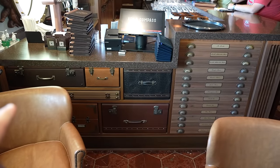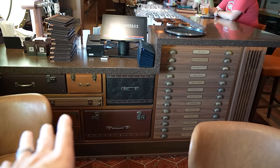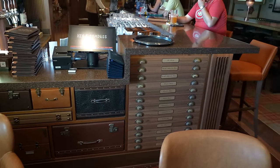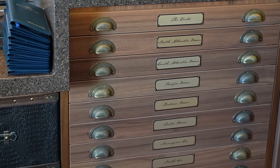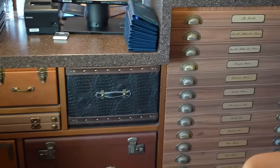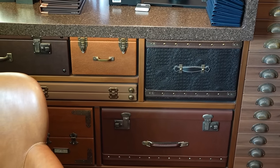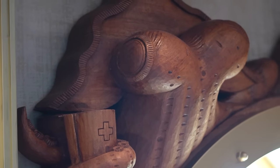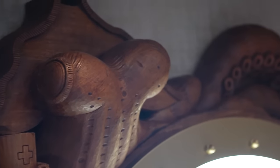This is actually really interesting. The bar is made up of kind of like luggage storage or map. These are maps over here, different maps of the world, and then different luggage, maybe like tables and things for map reading or map drawing, wayfinding. Kind of hard to see, but around the windows here, we've got an octopus. He's holding a Mickey waffle over there.